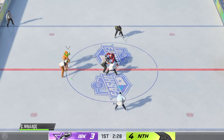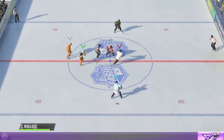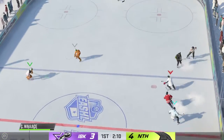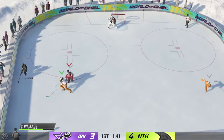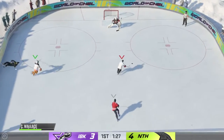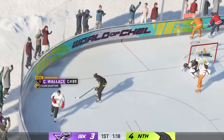He's so accurate when he gets in tight, as we've seen already tonight, guys. But that's another example of his close-quarter zone ability. And here on this chance, he does not miss. Jackson's got it in the defensive end. The Icebreakers score! And that's the hat trick!